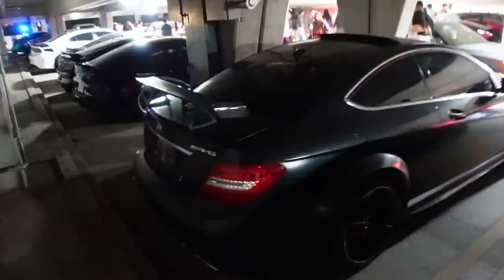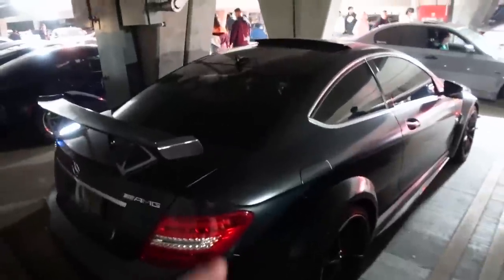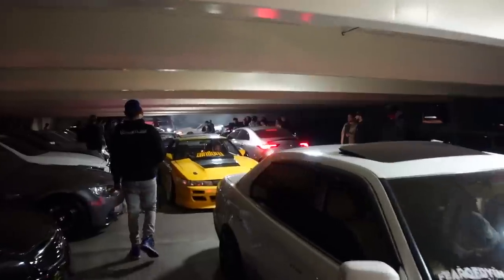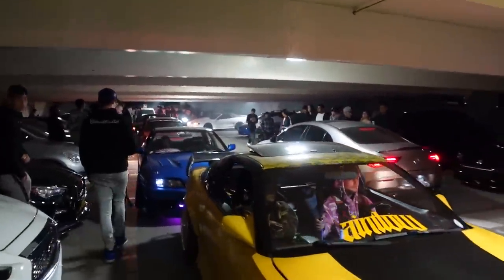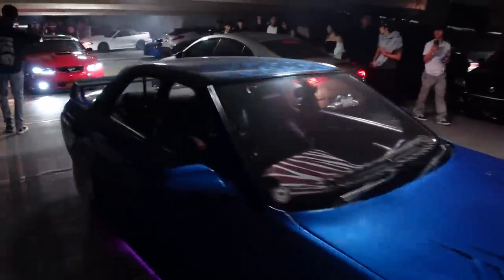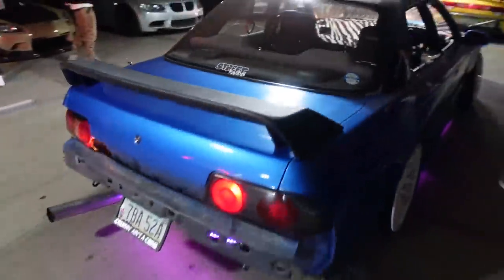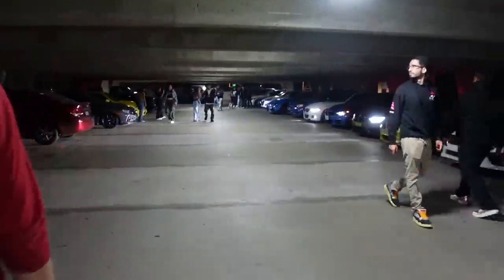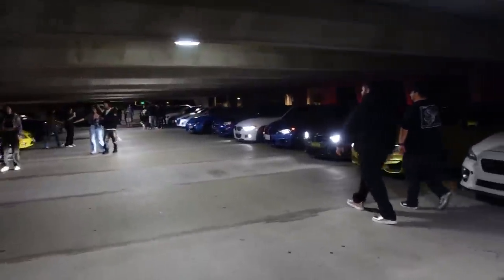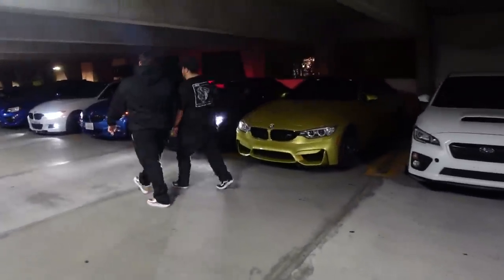We got the fake C63 Black Series. No, it's not real. It's not a sunroof right there. But the kit looks pretty decent, not gonna lie. Oh my goodness. Oh no! Just making the rounds right now, boys. We got the Beamer squad over here too. Look at this. Oh, all lined up.